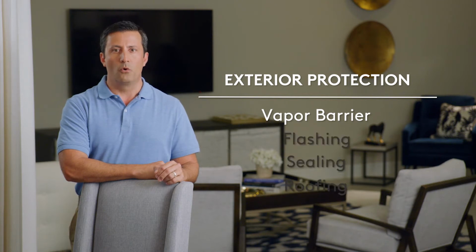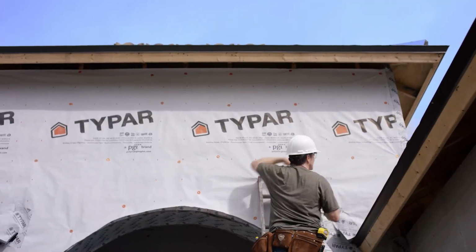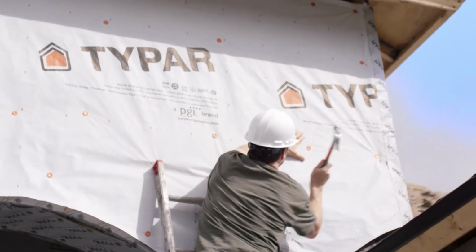The vapor barrier is more than an extra layer of protection that secures the building envelope from the outside. It's also an added level of assurance that homes will feel more comfortable on the inside. It helps eliminate drafts in the wall and helps reduce energy costs. Plus, it allows optimal breathability, allowing moisture to pass to the exterior.